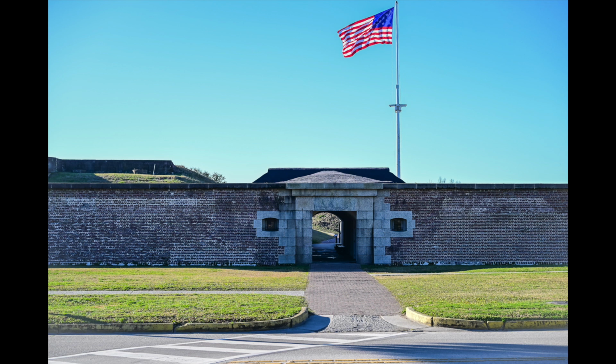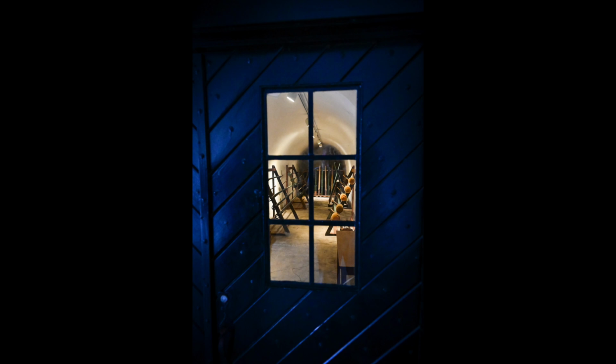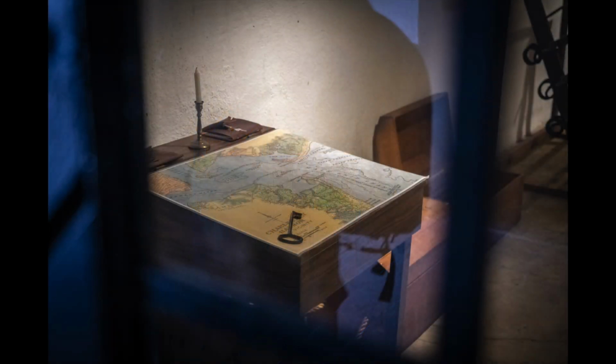This shot is of my friend Bob from BobRFotos. I have him walking ahead of me, going through part of the building. And then there are doorways and hallways off of that. This particular doorway had some munition equipment. You had the ramrods that you use for the cannons. There was an old desk with a map of Charleston Harbor.